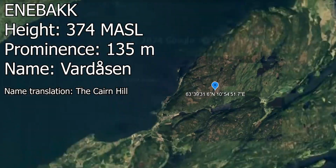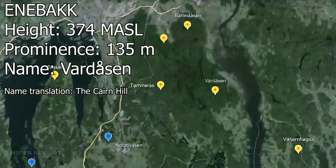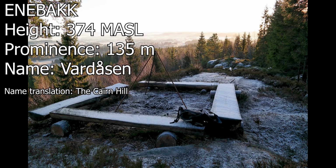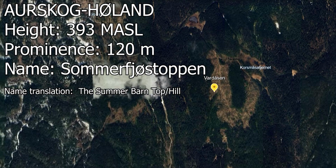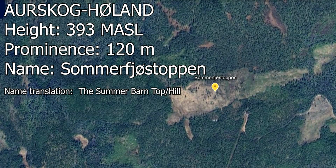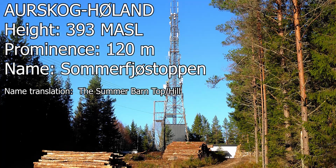Back south is Vardåsen, the highest point in Enebakk at 374 meters. There is a fireplace at the top and it has a great view over the lowlands. Some rotten logs mark the top. A bit east is the highest point in Aurskog-Høland, a 393 meter high point named the Summer Barn hilltop.